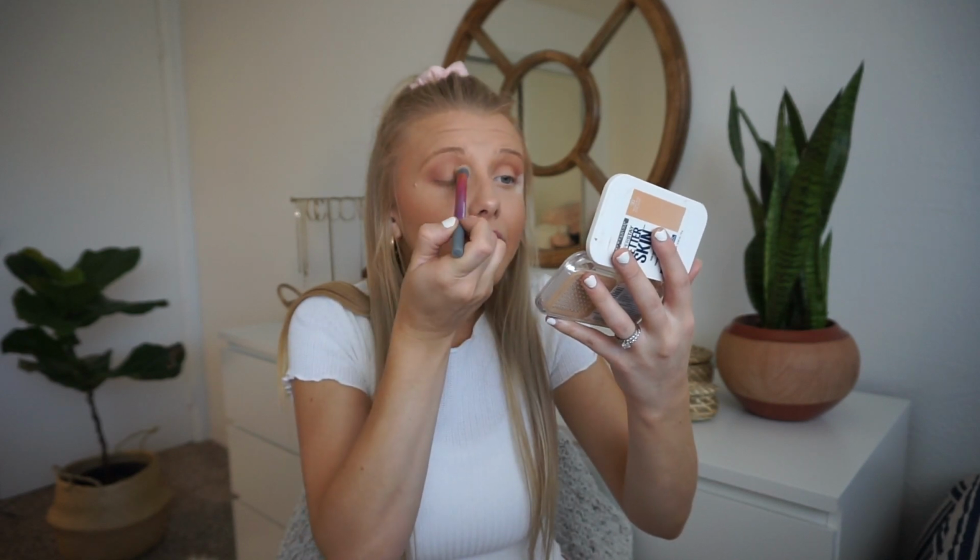And I'm just gonna take a super big fluffy brush. I noticed when I was editing my other makeup video that I say fluffy brush for any eyeshadow brush, so sorry, I just call them all fluffy brushes because they're all fluffy. And I'm just gonna take that and put that on the inside where we didn't put any eyeshadow, just so it looks more like skin color.